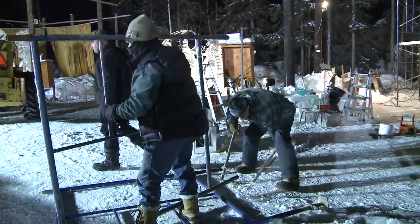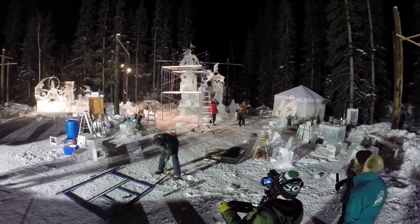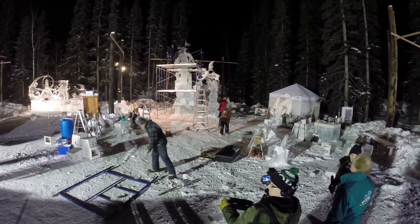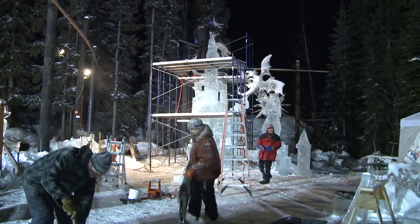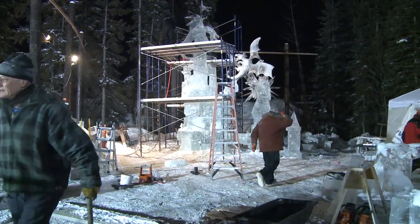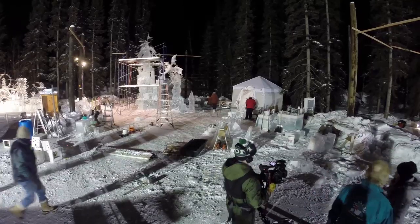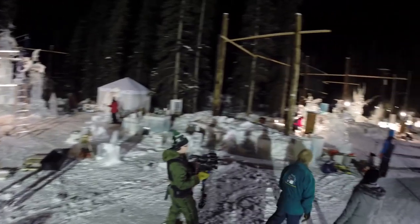Looks like there's still a little work going on up there at the top. They can continue right up until the point where the horn blows. When they're done, they can't go back and fix it. Once the horn blows, their tools cannot touch the ice. We're down to the very last 10 minutes or so.